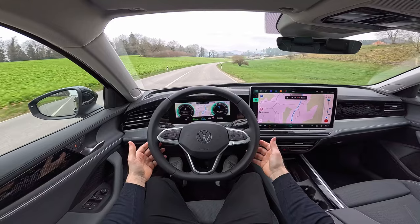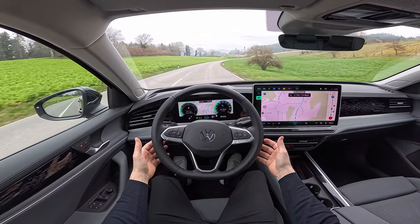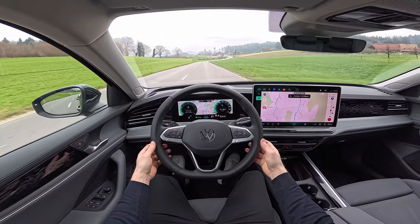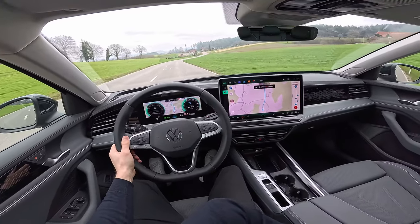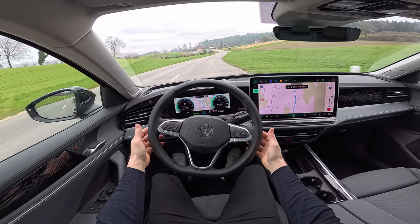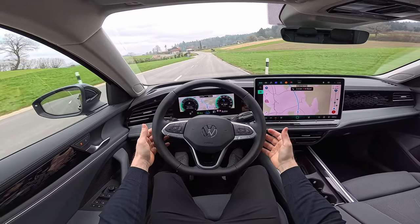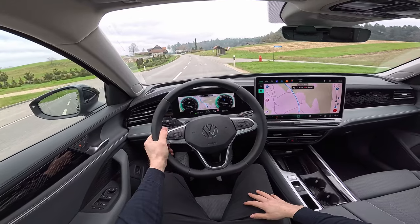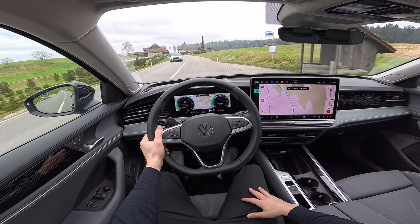I definitely love those streets. Look how beautiful the streets are, and the places here are incredibly nice in Switzerland. So definitely, if you haven't visited Switzerland until today, I definitely recommend you do that. It's an amazing country.